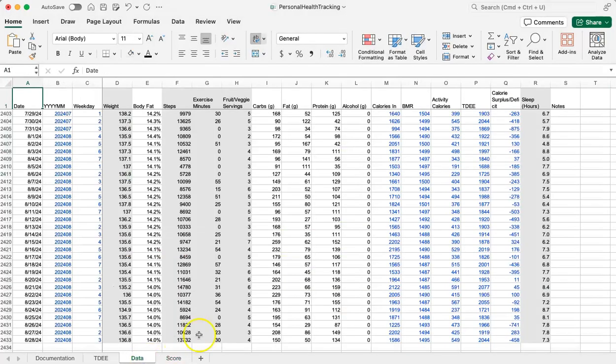So this has many different daily inputs. The ones in the gray columns are going to directly impact your score, your personal health score. Like I highlighted those: weight, steps, exercise minutes, fruit and veggie servings, and sleep. The other ones are more optional, but I still recommend keeping track of them, like your macronutrients, carbs, fat, protein. The formulas that are in the blue font, you don't have to mess with these. They just are calculated based off of the other inputs, so I just leave them alone.